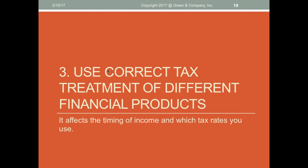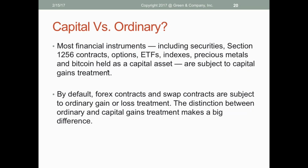Now, number 3. Use correct tax treatment on different financial products. There's a bevy of products to trade. The tax treatment affects the timing of income and which tax rates you use. There are higher rates, lower rates. Do you report it this year, next year? Is it mark-to-market, deferral? Most financial instruments, including securities, 1256 contracts, options, ETFs, indexes, precious metals, and Bitcoin held as a capital asset, that's what traders do, are subject to capital gains treatment. But by default, forex contracts and swap contracts are subject to ordinary gain or loss treatment.